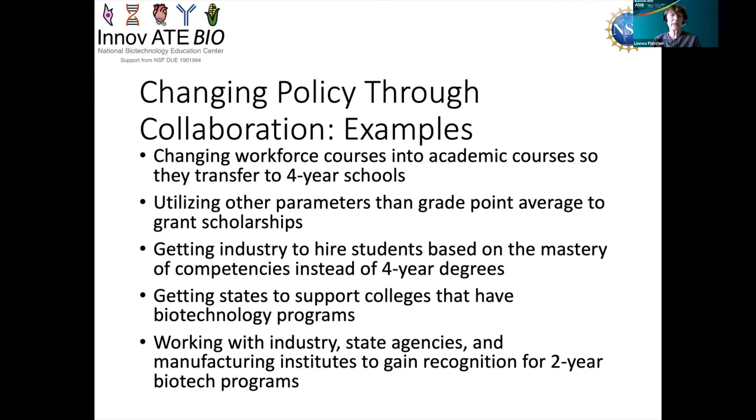The other thing that is important to us is getting industry to hire students based on mastery of competencies instead of four-year degrees. And we've had some success in this area, moving away from the old-fashioned approach of using a four-year degree or even a two-year degree to define what a student actually has mastered.